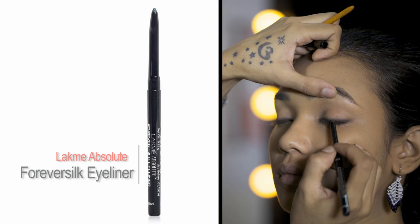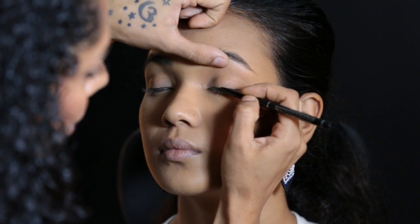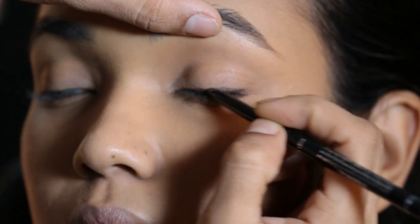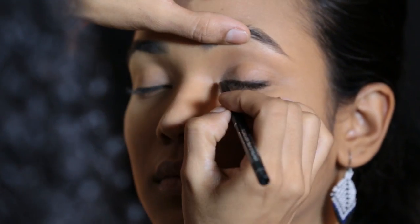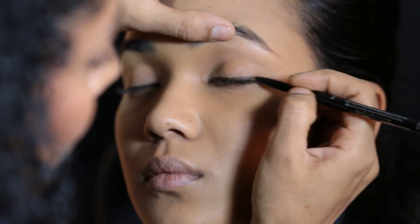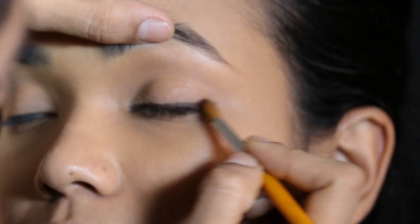I'm going to use Lakme Absolute Forever Silk Liner in Earth Line. It's a beautiful neutral brown. You may use blacks or greens and blues for that matter, but just keep the lines really close to the lash line. If you use the liner in a single stroke, you'll miss a bit of skin in between, and that doesn't look very nice. If you have the time, quickly blend so it's soft.